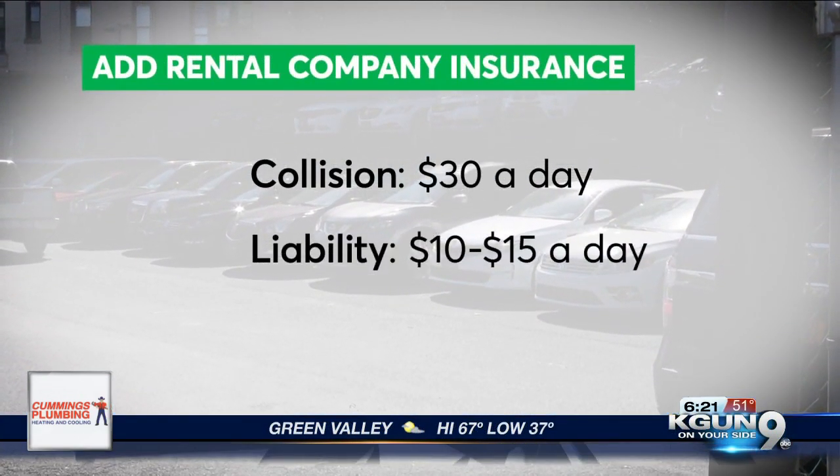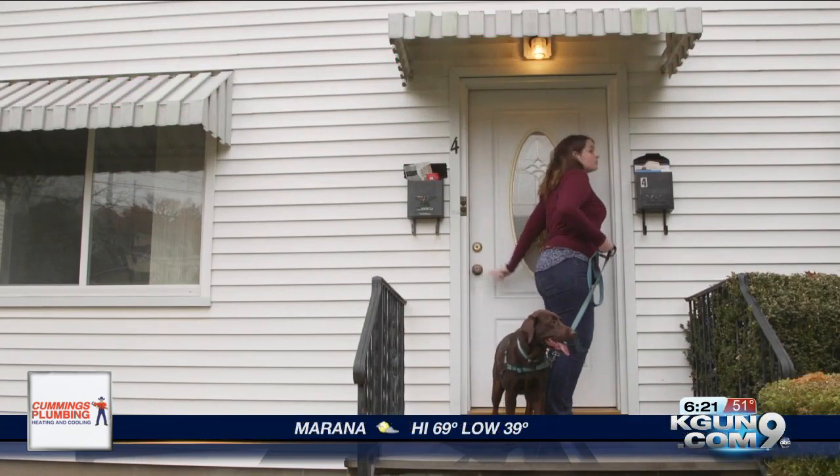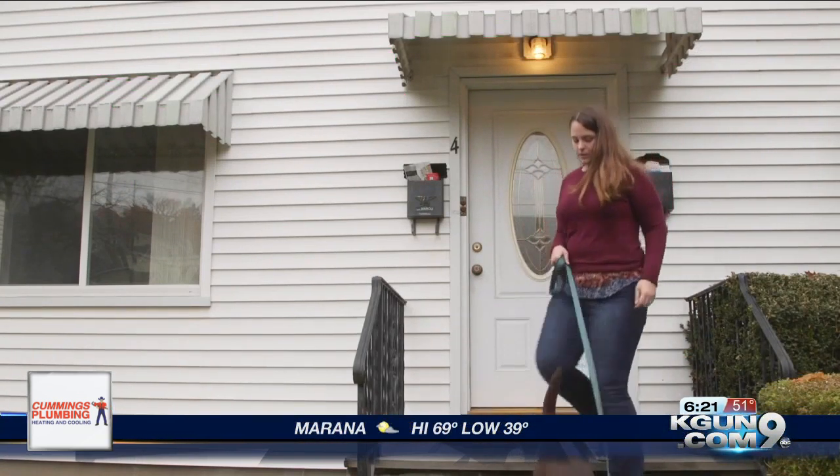In the end, Andrea says peace of mind is worth doing the research and paying for additional coverage if it's needed, just to be safe.